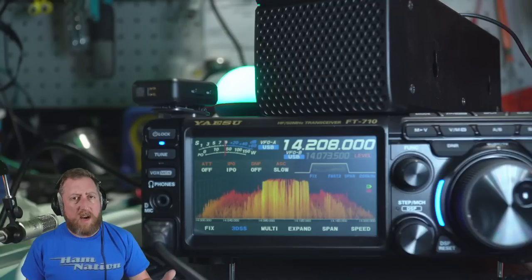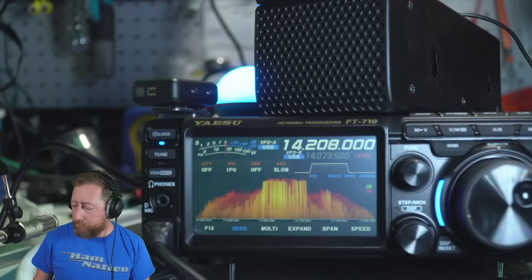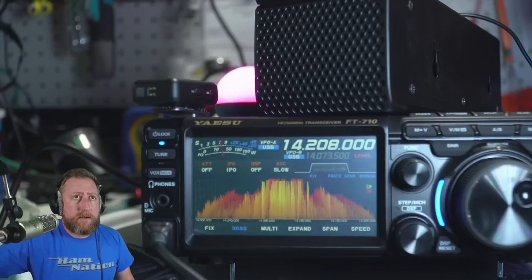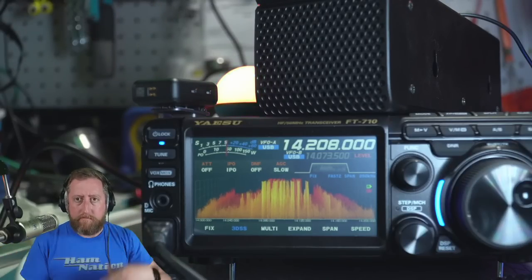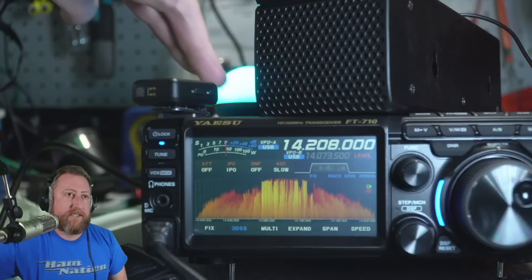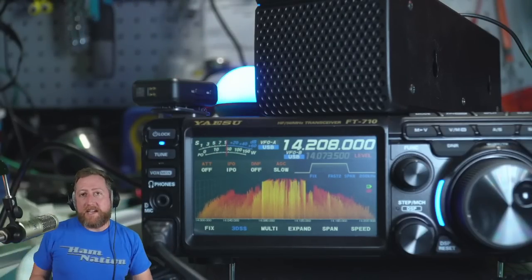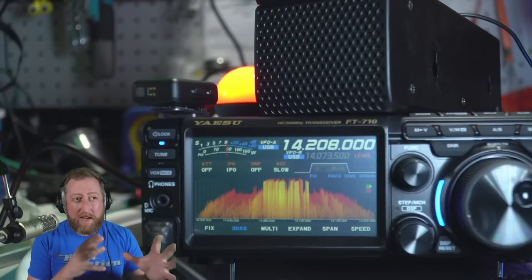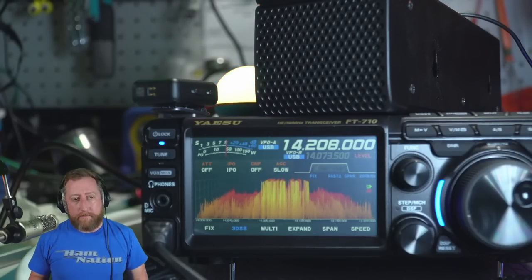You are listening to the stock speaker. And this is an S-9 signal, so a really strong signal. And I have the microphone literally magneted on top of the radio near the stock speaker. The stock speaker is right here. Let's attach the AESS and we'll plug in the external speaker, and I'll try and give you a better idea of the sound quality.